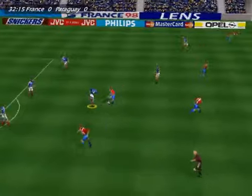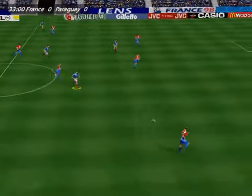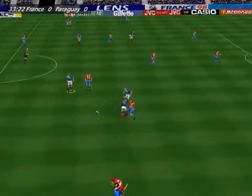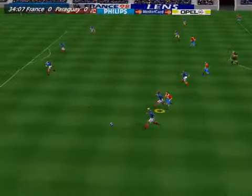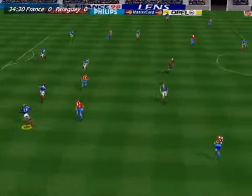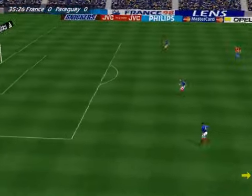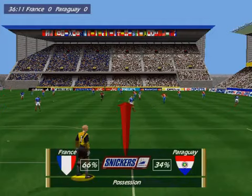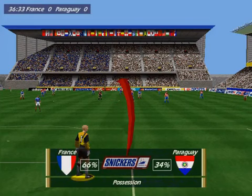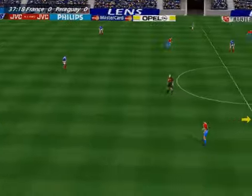Gamara. And the ball played clear. The ball given away. Good, solid defending. Goal kick. Oh, very much route one there by the keeper.